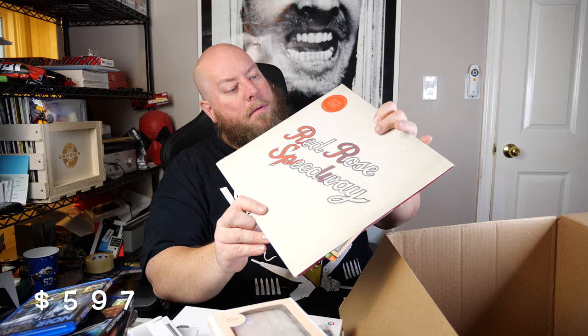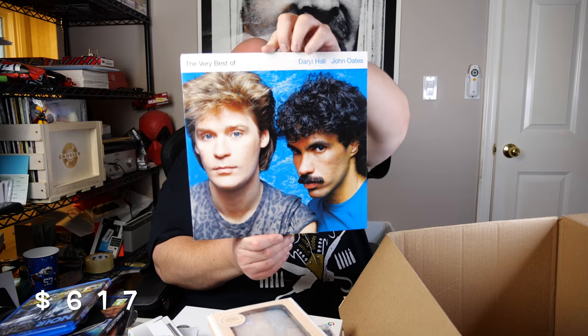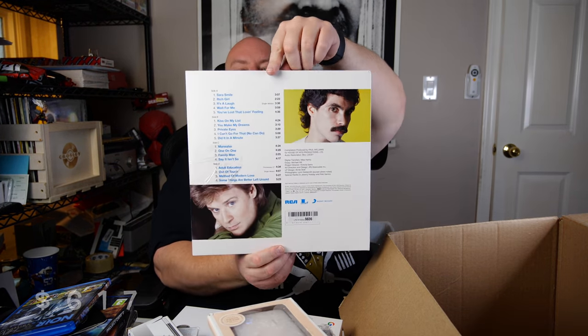Red Rose Speedway, double album. It says Paul McCartney and Wings. Okay, that's actually Paul McCartney and Wings. Cool. That might be more like 20 shipped. Let's see, The Very Best of Hall and Oates. Any Hall and Oates fans out there? Never cared much for them. And then we've got two records left.